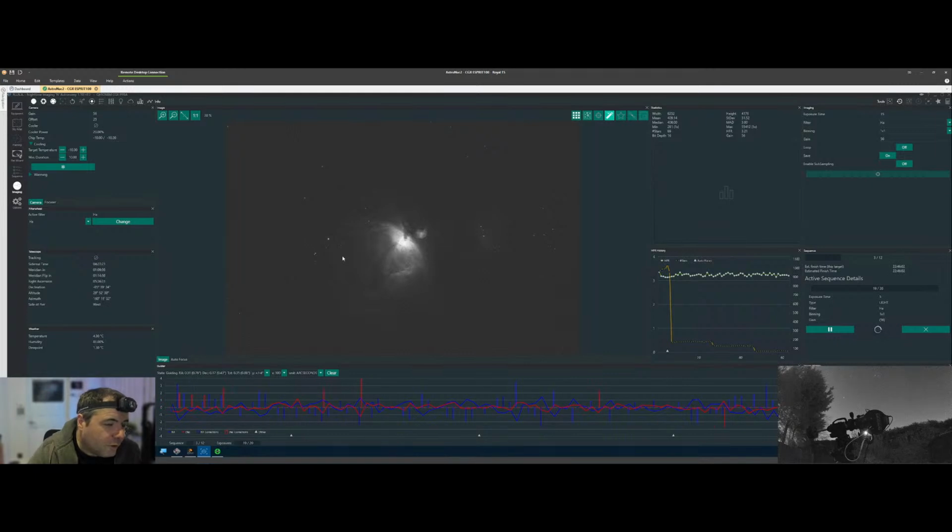Reminds me of when the kids go back to school, Orion. You know, when you get everybody posting pictures of their kids' first day at school, starting a new term. That's what Orion is to me in astro imaging, on both AstroBin, Facebook, Instagram. Everybody's taking pictures of Orion, so there's a lot of them.